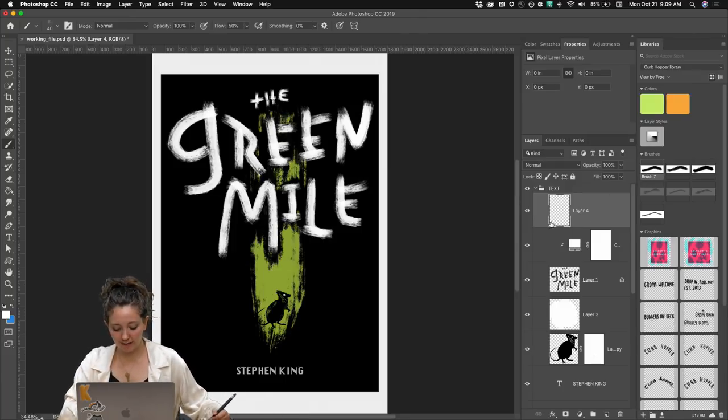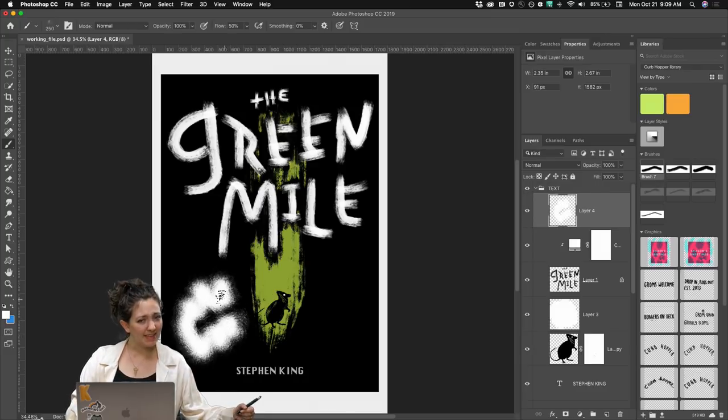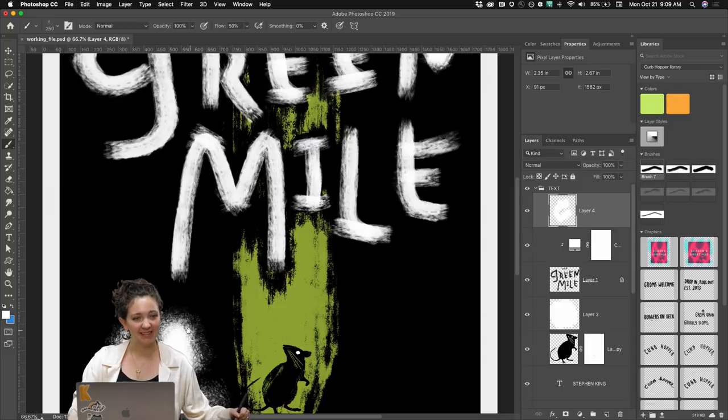Okay, so we have brush 7 and let's try it out. We're going to increase our size. Look at that awesome texture. I made that with my phone? Are you serious?